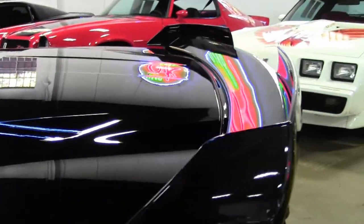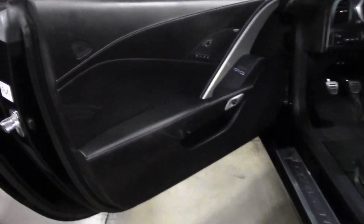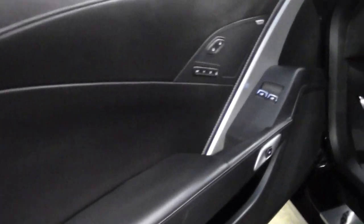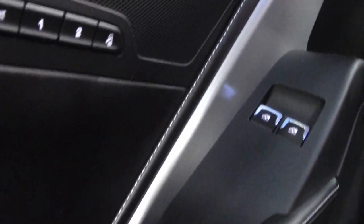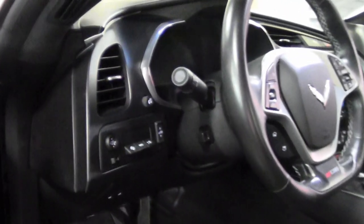There are more details to this car that you can find at buyavette.net on our website. You'll also find some absolutely beautiful pictures of this car in great detail. But this is a beautiful car with only 14,000 miles, and it can be yours today.